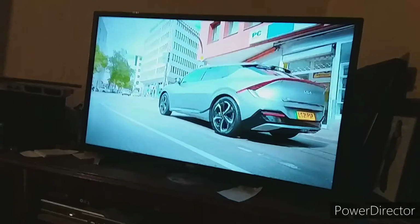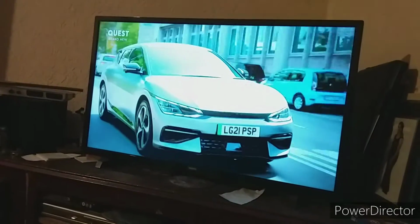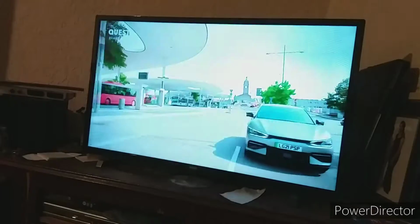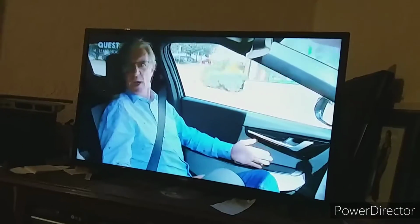So come on then, Rory, give me some numbers. Okay, so this is the GT line version. It's got 2 motors, 321 horsepower, 446 pound-feet. So as much power as a Golf R, as much torque as an Audi RS5. That's plenty, isn't it? Yeah, it is a bit heavy, so just over 2.1 tons, but it's an SUV, right? It'll still do 0 to 62, they say, in just under 5 seconds, which is... Well, mate, that's quick in anyone's book.